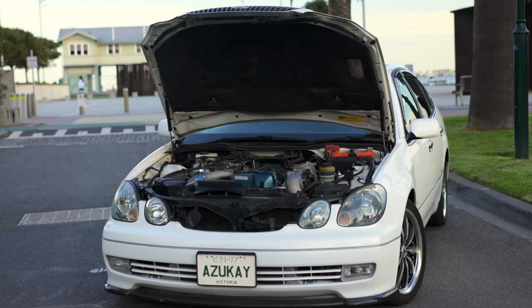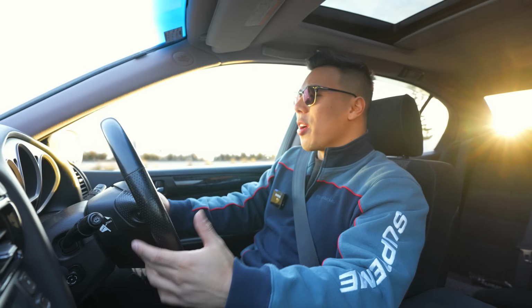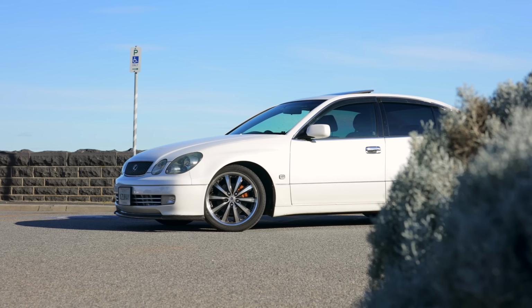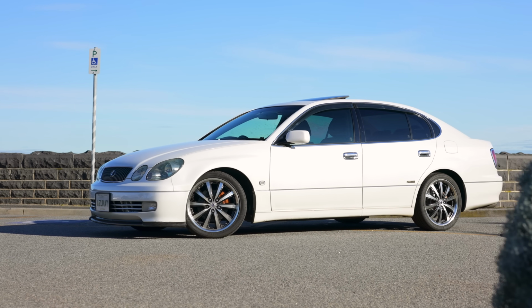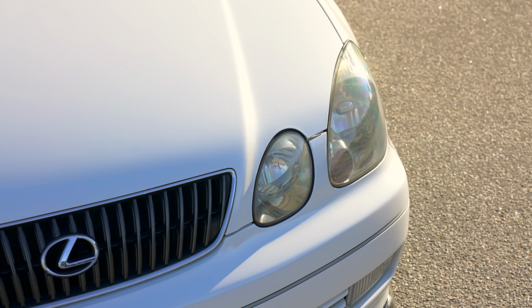Well, I think this drive really has summed up what I think about the Toyota Aristo, and I want to say a huge thank you to the owner Roger for allowing me to have a taste of what this car has to offer. It's going to be up there on potential daily drivers on my list.